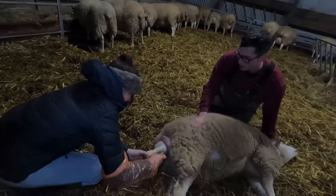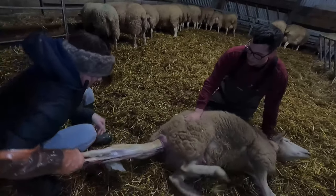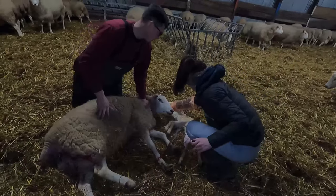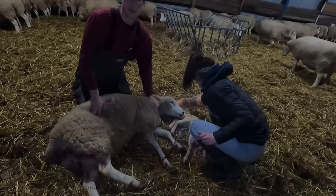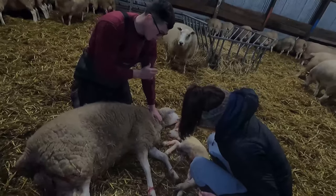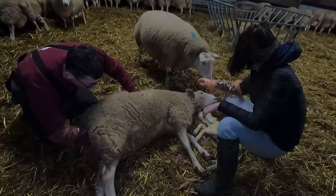It's quite slimy. That's it. That's it. Keep pulling. That's it. Now you can pop that lamb around to the front so she can lick it. There you go. Good girl. Then you just make sure its airways are all clear, so you just do what you're doing. She's like a professional dog. And a really good sign is that it's shook its head, so that normally means it's a goer.